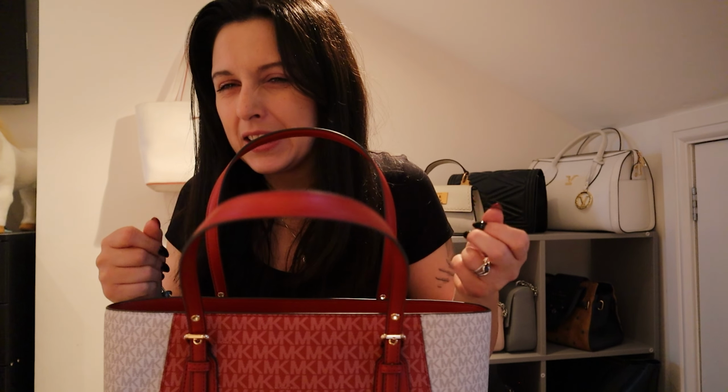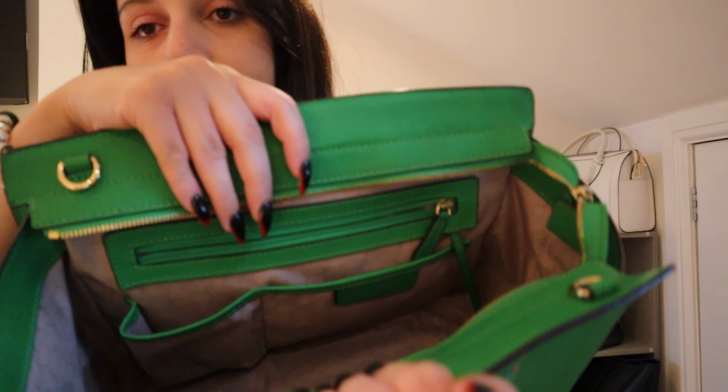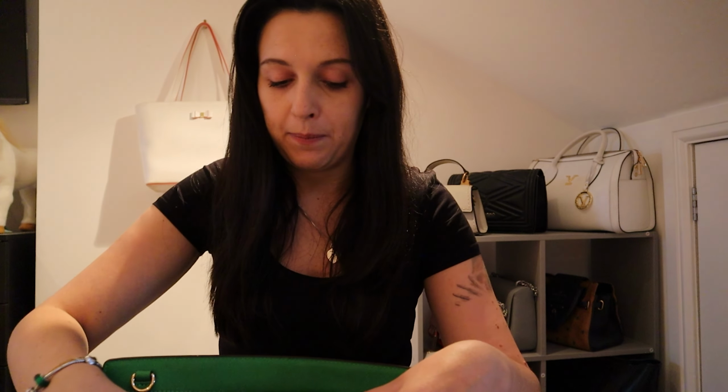Another thing they say to check is the lining. So just put your hand in the lining and stroke it. It should be smooth, it should feel silky. If it's scratchy, if it is not feeling quite that nice, then it's probably fake. Now the material in this one very much feels that silky smooth, and this is one of the older linings in here because it does have the Michael Kors logo, the MK inside, and it's all stitched in the same colour. This bag, however, has a different lining.